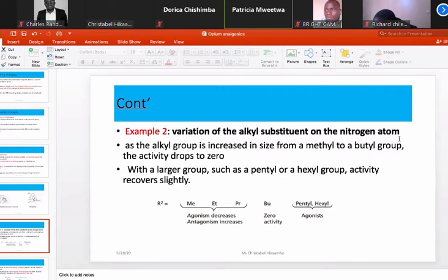that are needed for morphine to be able to produce its analgesic activity. So even as we try to extend the structure of morphine to come up with different analogs, we need to have that at the back of our minds: we need the nitrogen atom to be maintained. As they were adding an alkyl substituent to this nitrogen atom, they did notice that as they were increasing the chain, from methyl, that's CH3, to butyl, the activity was dropping. It actually dropped to 0, which is what we have here with butyl.